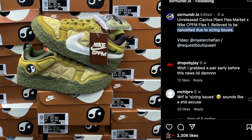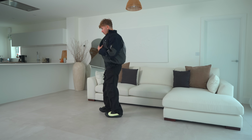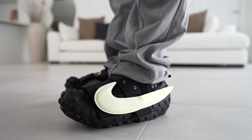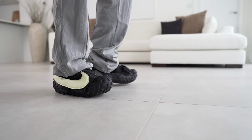So what I ended up doing was buying a full size down. I typically wear a US 9, so this is a US 8, and they fit me pretty much exactly how a US 9 would typically fit me in other Nikes. I mean, it's pretty surprising because there's no other Nikes that I would fit a US 8. This is literally a full size too big.